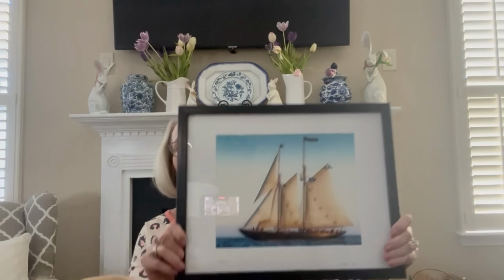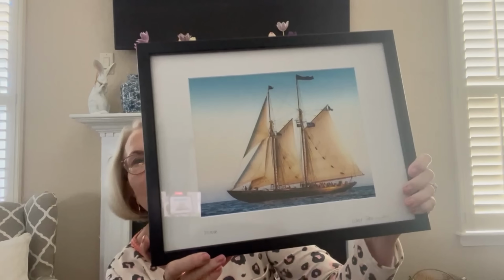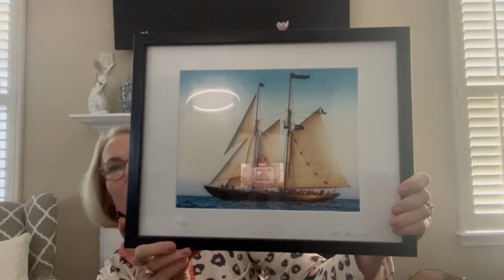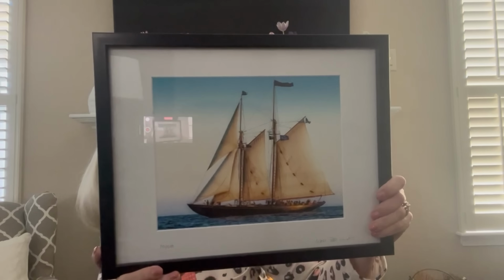First of all, don't ask me why I bought this. I just thought the colors in it were so pretty. I bought this picture. It was $10, and it's a print. It's signed and numbered, and I don't know where I'm gonna put it, but I just thought it was really pretty for $10. You can see my ring light reflecting, sorry. But it was $10, and he had a lot of beautiful artwork. But I really didn't need any. I don't need anything anyway, but you know, I love to go.